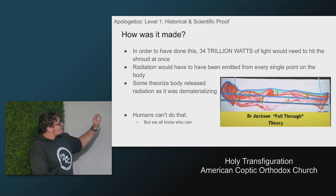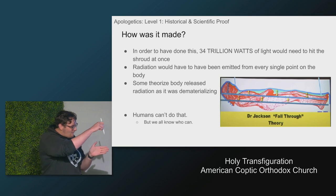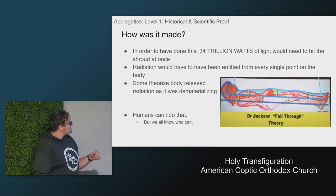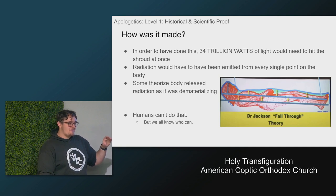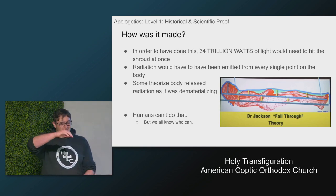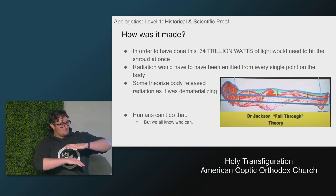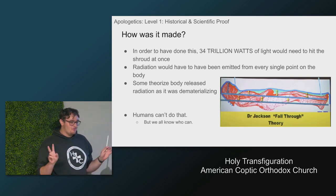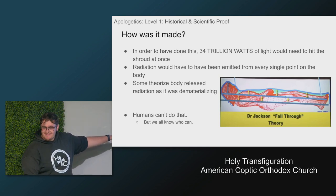All right. So radiation would also have to have been emitted from every single point on the body. At every single point on that entire body, radiation would have to shoot directly up. And some theorize that the body released this radiation as it was dematerializing. This is called the fall through theory. Okay? So basically, as the body dematerialized, the shroud was on top of it, and it just slowly faded down onto itself while all that light and radiation is shooting out of a dude. Humans can't do that. We all know who can.